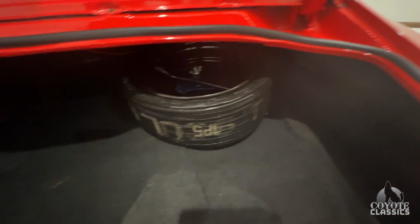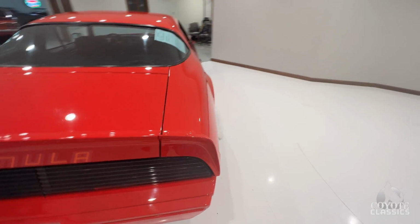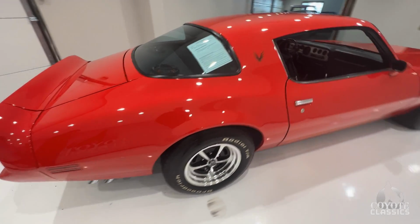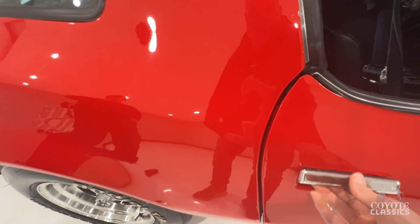Yeah, these Formulas really get overlooked. Everyone loves the Trans Ams, but these are really sleek cars as well, and something that you never usually see restored to this kind of quality. Yeah, definitely, right there, Dean. I just love how everything lines up so nice on it.